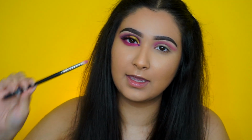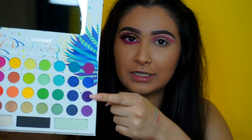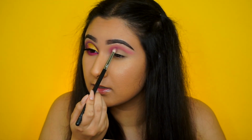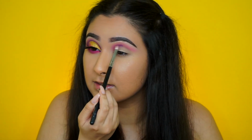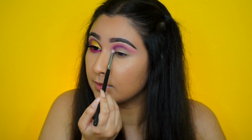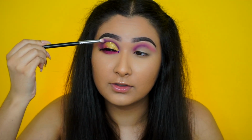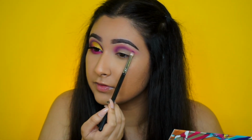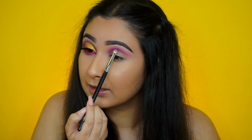I'm going to be taking a pencil brush. The next shade I'm going to take is this one right here. This is a deeper purple. And you're basically going to pack this into the crease and also slightly above the crease because we're going to cut the crease pretty high. It's a pretty dramatic cut crease. You want to make sure that you're able to see it over the eye. See how it's coming over that cut crease there? You want to be able to see that after we cut the crease and everything. So I'm pretty much packing that.